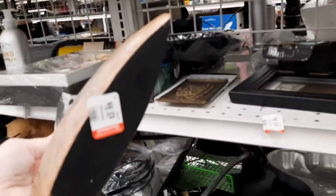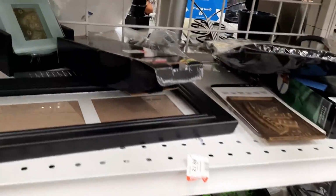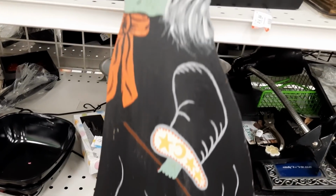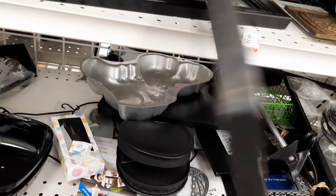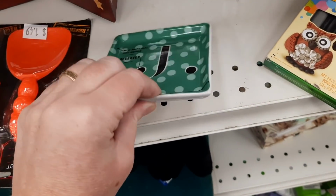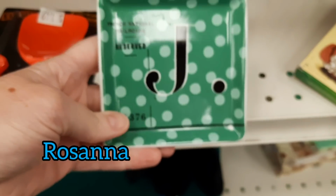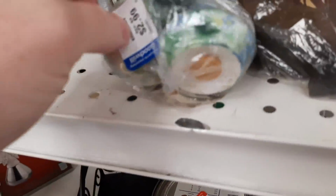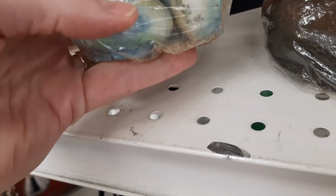I'm looking down. This is more of like the silver and black aisle, kind of a catch-all aisle. So I was just checking out that boat and then giving you a glance of this very large woodcut witch. This was a little trinket dish with the letter J on it. The brand is called Rosanna. I have sold some previous pieces. This was just a one-off, so even though it was a J and I know some great people with the name that starts with a J, I decided to leave that on the shelf.